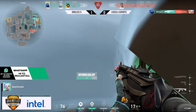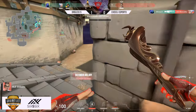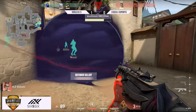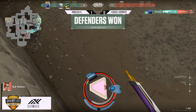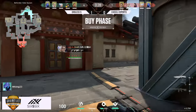He tries to move out for a kill, but Wimp takes care of him. Zami will be safe, but there's no way he's gonna be stopping this defuse from happening. Wimp is just trying to hold him on for as long as possible. Bullets through the smoke. Doesn't even matter. It's over. 4-1 and Wimp with another 3k.